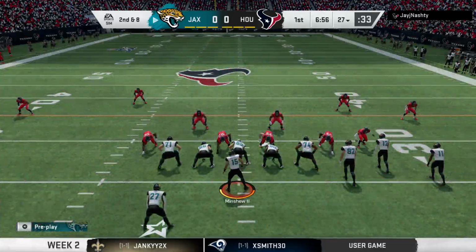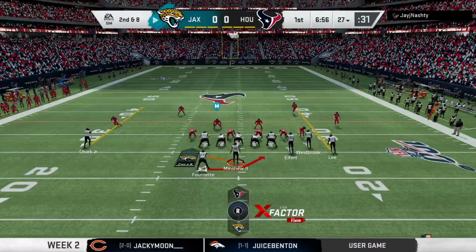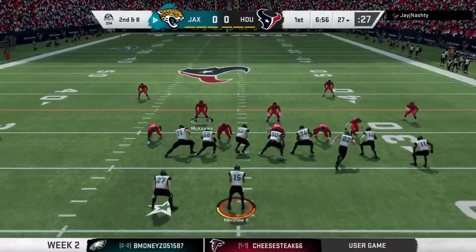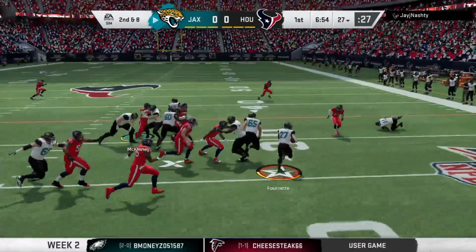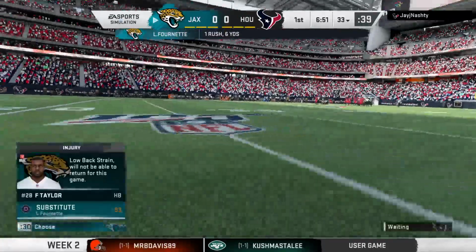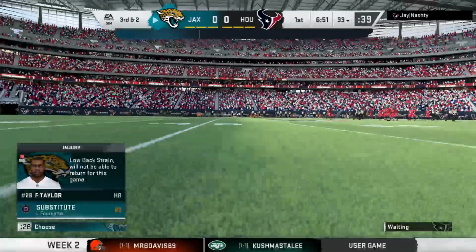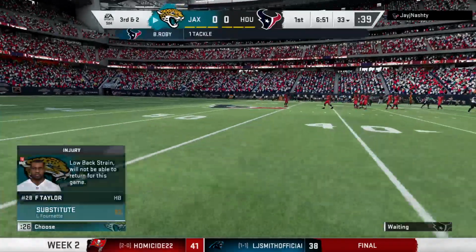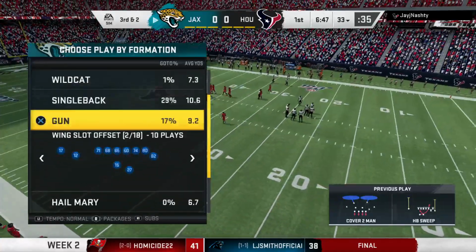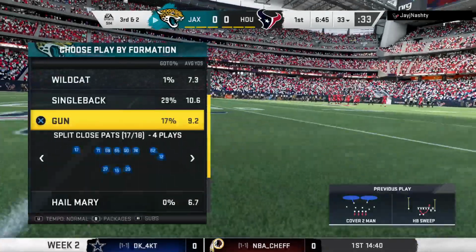The last run good for 2. Here's 2nd and 8. They go with Leonard Fournette, third-year back from LSU. It's a gain of 6, moves him to a manageable 3rd and 2 situation. Well, I think that's what they're going to need to do here in the first half. You've got to take some pressure off of this young quarterback, and no better way to do it than to establish the running game early.